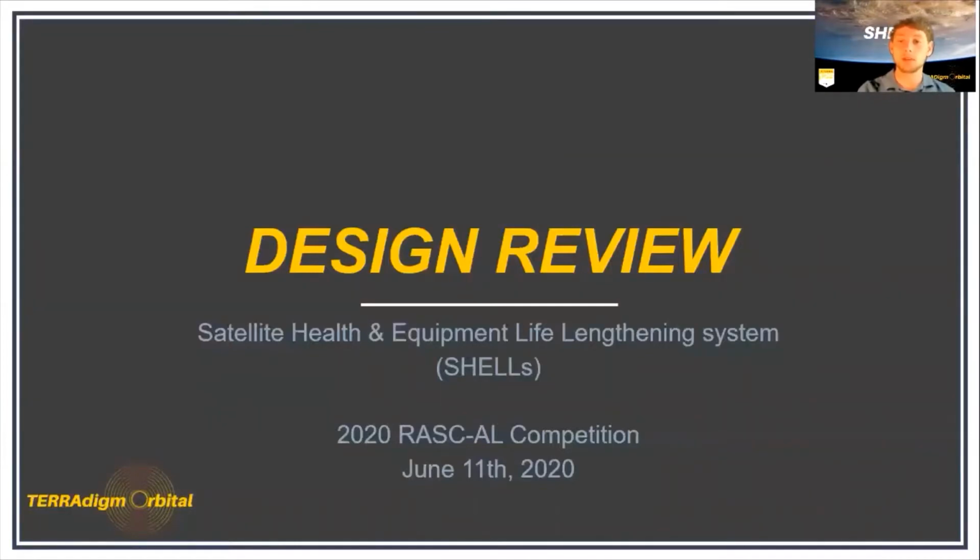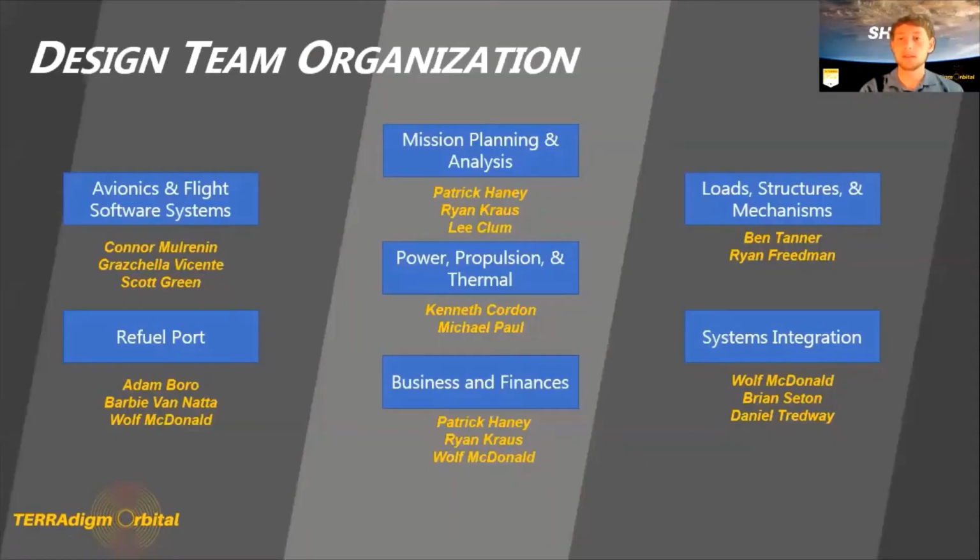TerradigmOrbital is a concept company created by the students at the University of Maryland Aerospace Engineering Program. This is a design review for the Satellite Health and Equipment Life Lengthening System, or SHELS, which is our entry in the 2020 RASC-AL competition theme 4, Commercial Cislunar Business Development Plan. TerradigmOrbital is divided into 7 different subteams: Mission Planning and Analysis, Avionics and Flight Software Systems, Power Propulsion and Thermal, Load Structures and Mechanisms, Systems Integration, Business and Finances, and the Refuel Board.